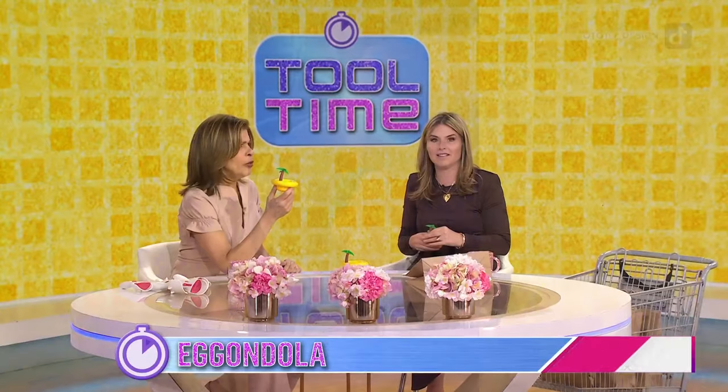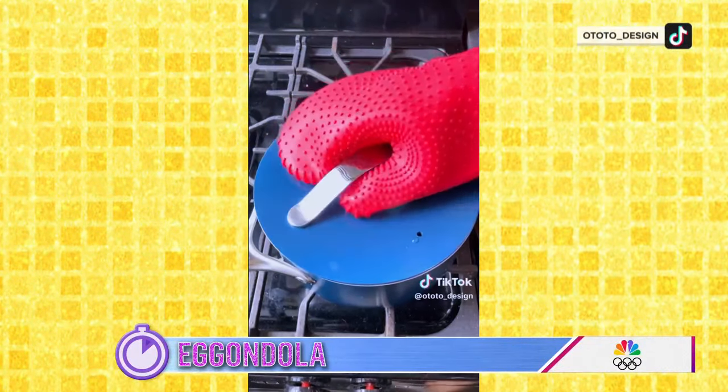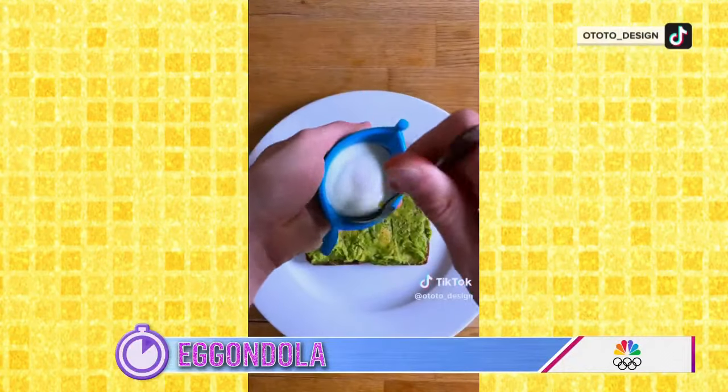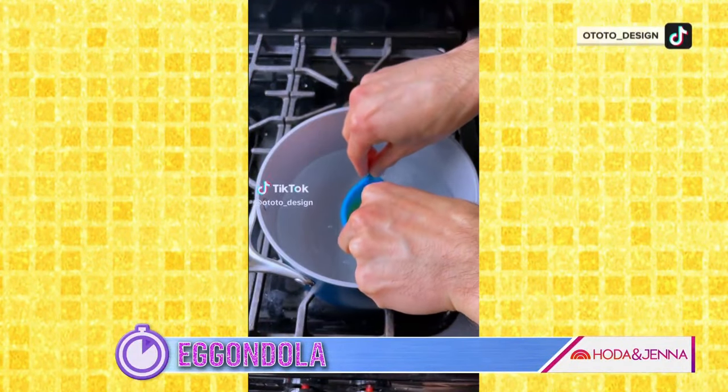What is it? Egg and Dola? You put a poached egg in it. Okay, why is this so much different looking than that one? This looks like a tropical drink. Okay, but you put an egg in, stick it in boiling water. Okay, all right. Cool.